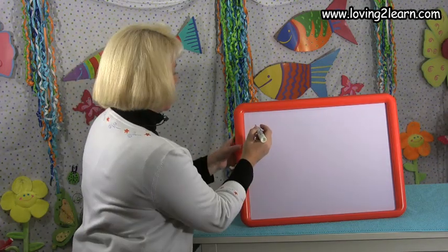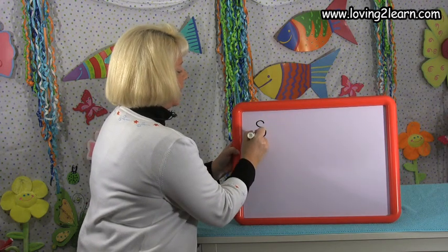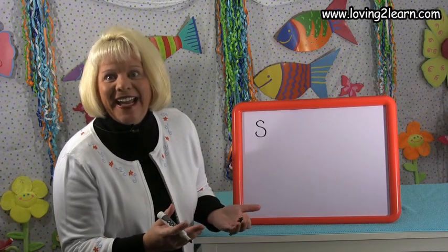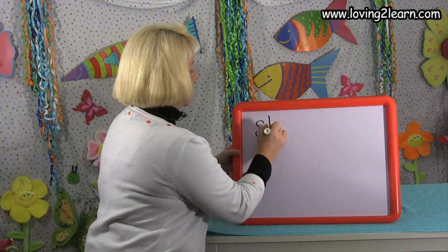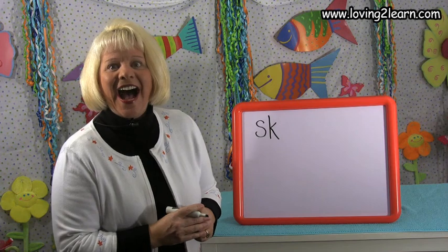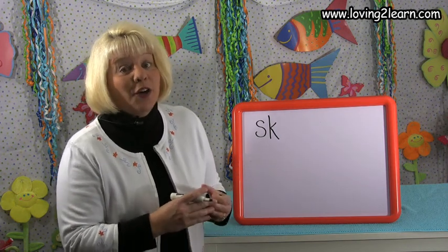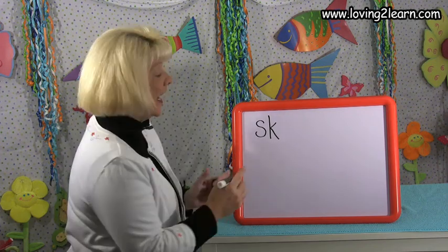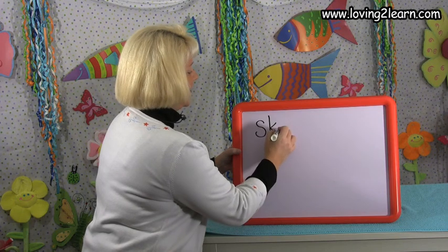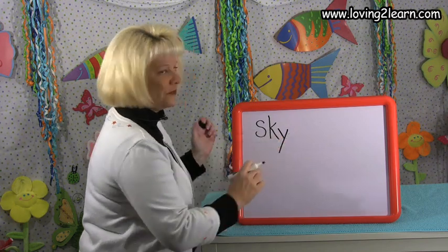S starts out with that S. Snake around on top and around on the bottom. S-k-k-k. There's that K. Straight line down, slanted line in, slanted line out. S-k-i. It does sound like an I, doesn't it? But we are going to put a Y at the end of the word sky. Straight line, slanted line down, slanted line in. There is the word sky.